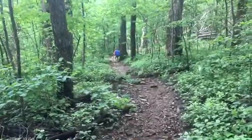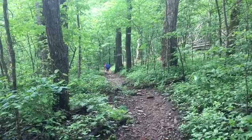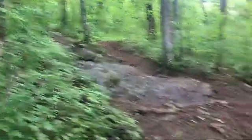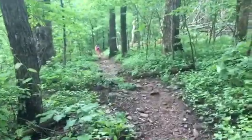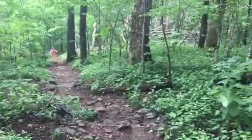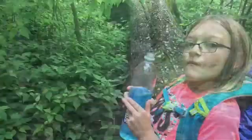It's really hard to get perspective with the camera, just how far downhill or uphill some of these things are. I don't know if you can really tell, but we've been climbing down a mountain for a while. We made it up the big one of the day, so now we're on the other side. No more uphills today, just downhill, and should have some flat ground onto the shelter.